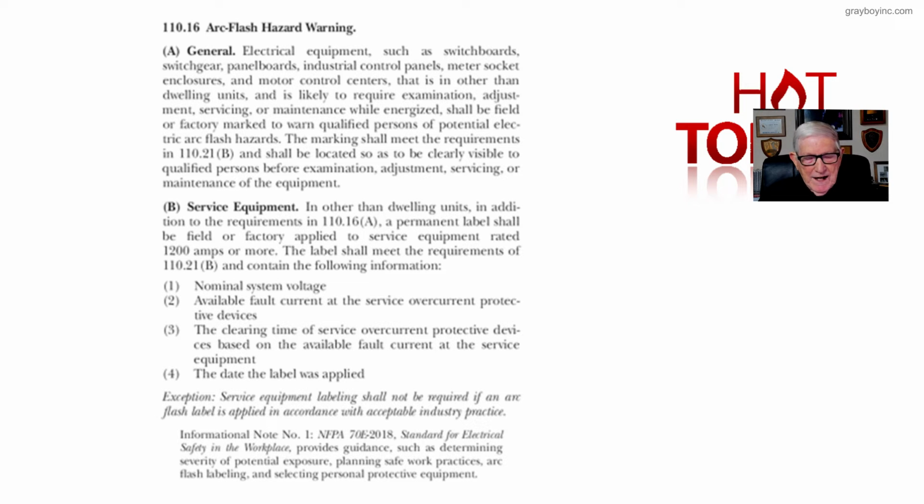Now, what I would like to point out that's giving folks a lot of trouble is in 110.16(A), the first line, electrical equipment such as. "Such as" seems to be the cement that creates a lot of problems throughout this labeling requirement. Basically, we get questions, why is so much of this equipment having labels on them, when we only have these certain pieces mentioned? But you've got to look at that "such as."